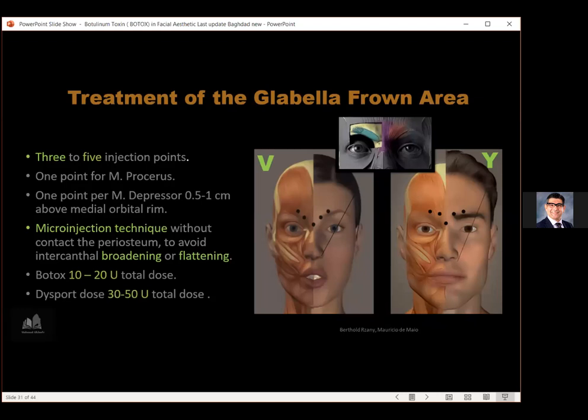The central point goes to the procerus muscle. Look at the picture at the top of the two pictures, the anatomical chart. The purple one is responsible for the horizontal wrinkle, the procerus. One dot is fine. And another two dots go to the two other muscles from both sides, the corrugator and the depressor. All are depressor muscles, all are antagonists to the frontalis muscle. And the distance between each is around 0.5 to 1 cm.